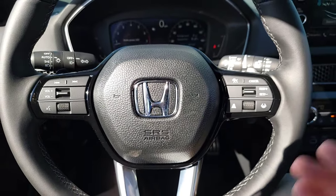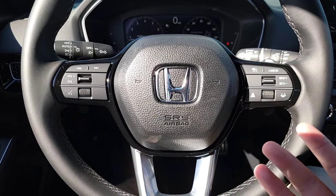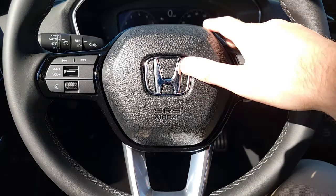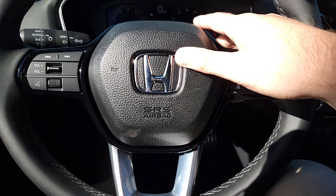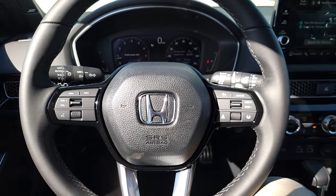All right, now what we're going to do here quick, we're going to play around with the steering wheel controls. Before we do that, we're going to honk the horn. I've got the windows down so you guys can hear it. Here we go, 3, 2, 1. That's the horn, super nice and good from there, okay? Now, let's talk about the controls.